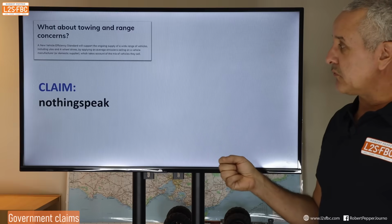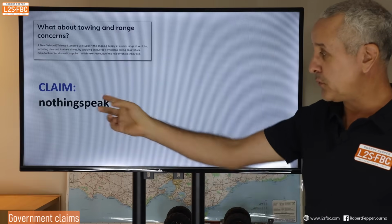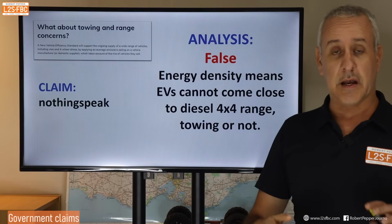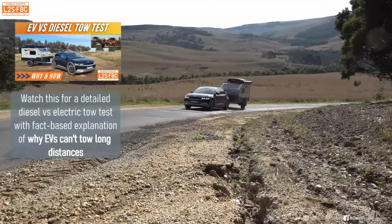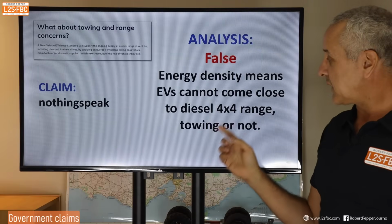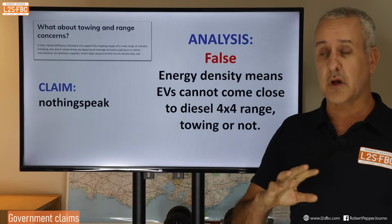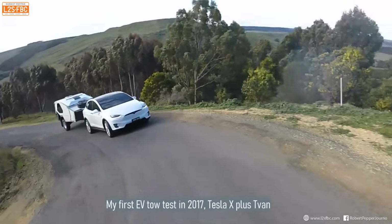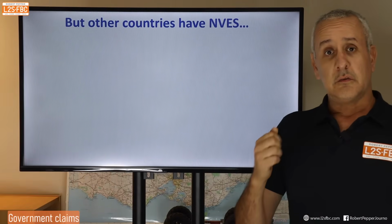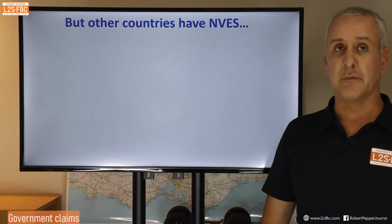Now, what about towing and range concerns? This text here literally says nothing, so I've just put nothing. The reality is, and I know because I've done the testing here, and many other people have done the testing, I've talked to some of these guys, so I know this. Energy density means that EVs cannot come close to diesel 4x4 range, towing or not. And I've done quite a bit of work on this. I'm not going to make this video longer by going into all that detail now. That is a fact. Then we hear other countries have NVES schemes, therefore we should have one.